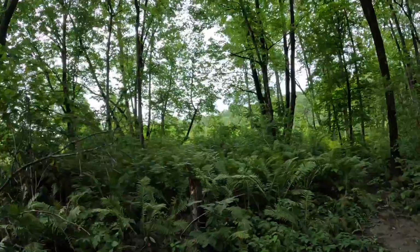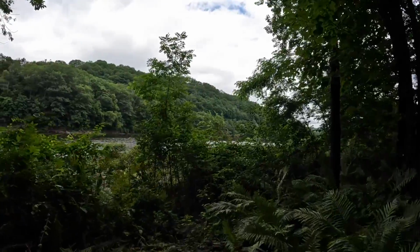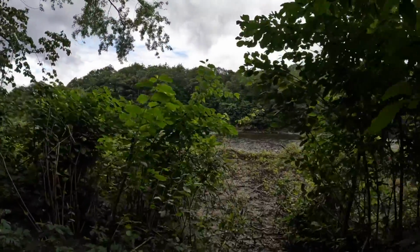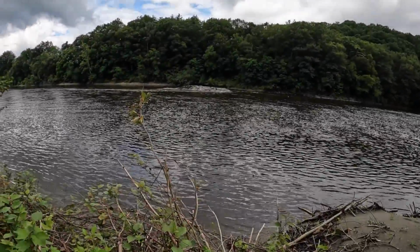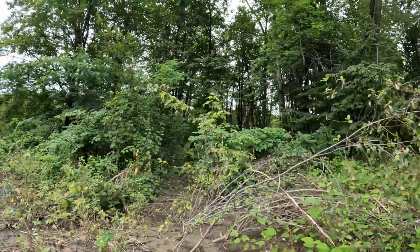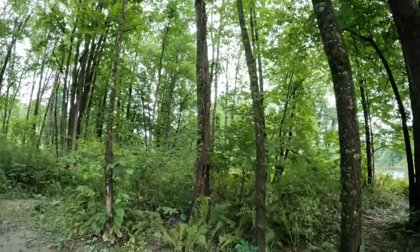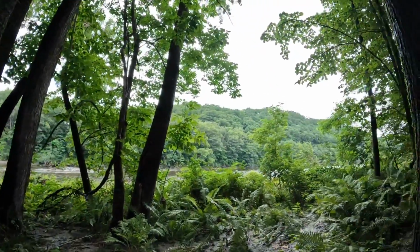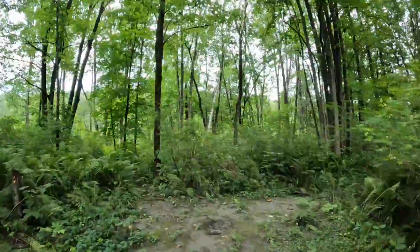Another little clearing. Let's see. So we do kind of have access to the water here, I guess. Well, water access is not great. Up at the northern end here. So this one, unlike the southern end, this might work okay for hammocks. At least 2 hammocks, maybe 3.